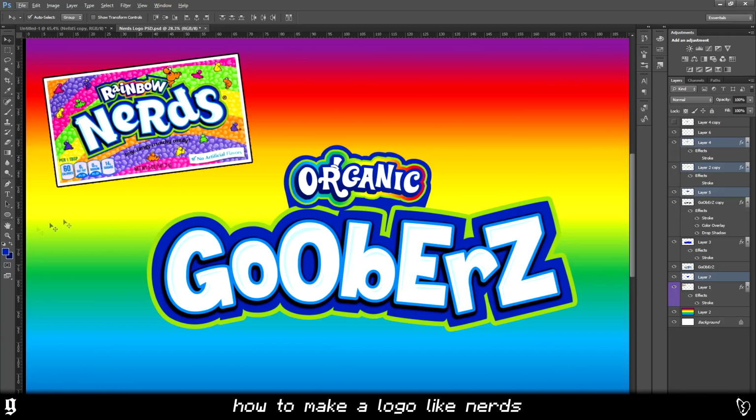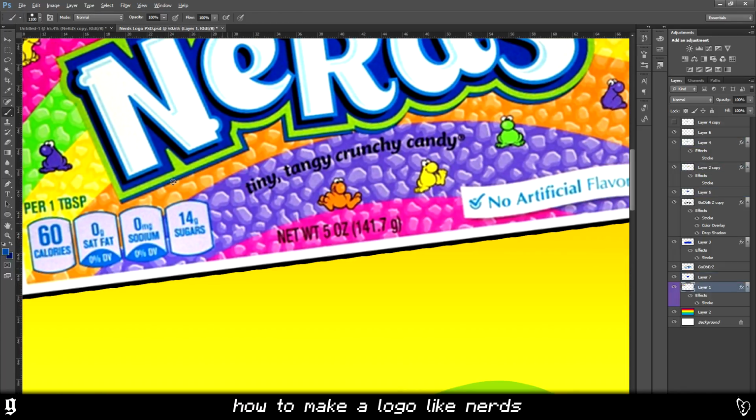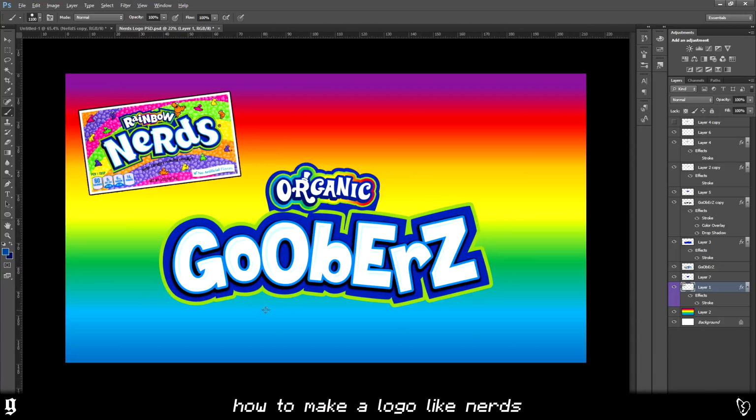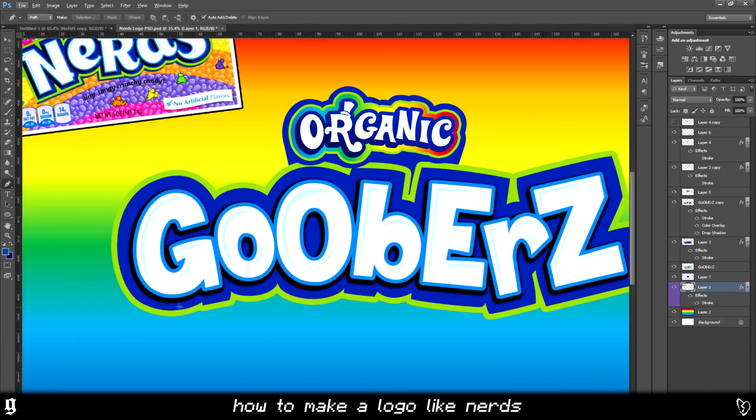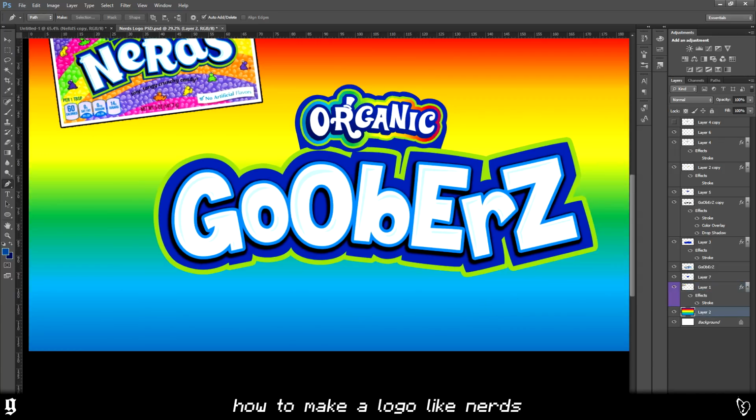Now for this goobers one, it's a different shade of blue by the looks of it. So I've got that shade of blue selected, and now I'm just going to go underneath this green layer and just add that very slight thin stroke.